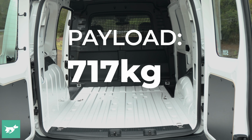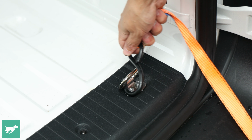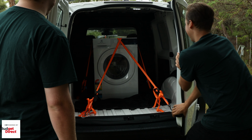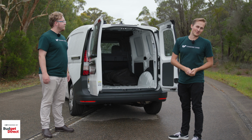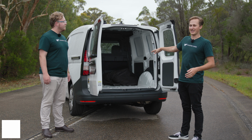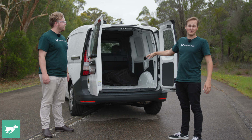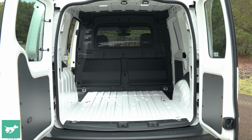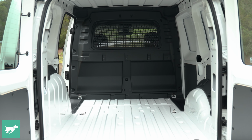Highlights that I've seen so far, it's got great tie down points. There's actually 6 in there, and I actually used all 6 when I tied down my washing machine before. One slight issue that I have found with it though is the fact that this one here in completely base spec hasn't got any coverage over the floor. It's just exposed metal, which isn't great when you're moving stuff because you don't want to scratch up your brand new van.